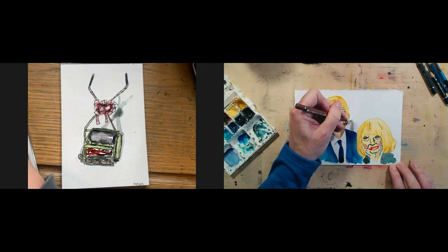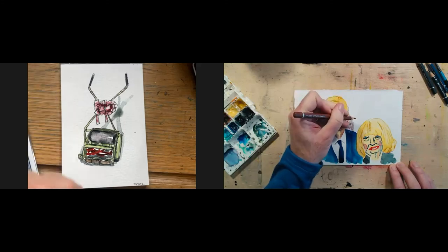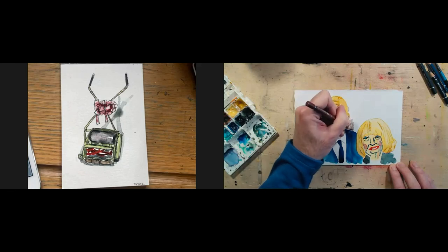It just occurs to me that sometimes when I'm doing this, especially when I finish my picture, I don't have to trust my memory. I can just check.